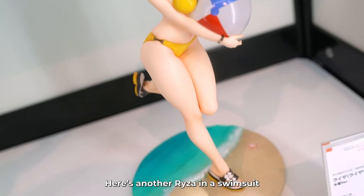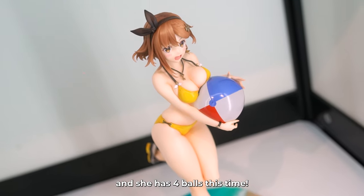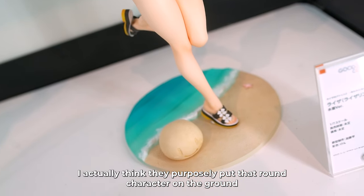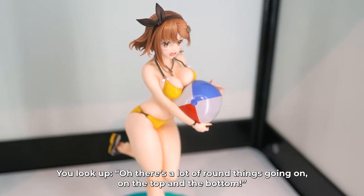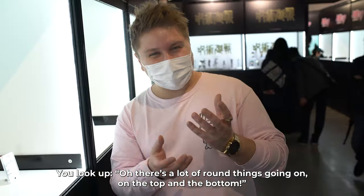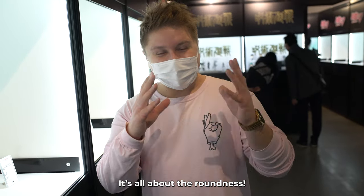Here's another riser in a swimsuit, and she has four bowls this time. I actually think they purposely put that round character on the ground, because you look down, oh, there's a round character, you look up, oh, there's a lot of round things going on in the top and the bottom, you know, it's all about the roundness.